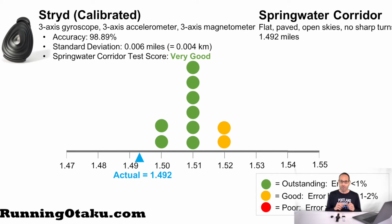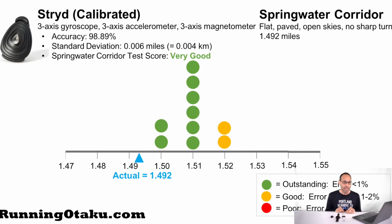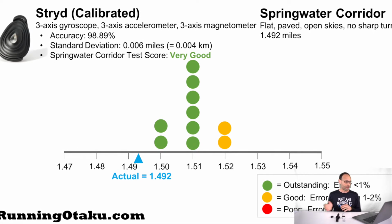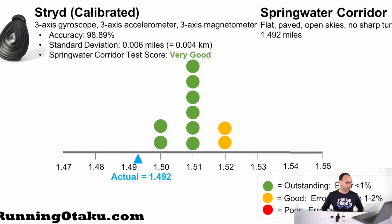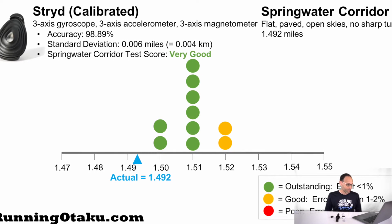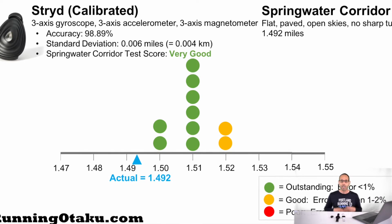And what's really interesting about this is I tried extra hard to throw the foot pod off this week. In fact, when I ran these 10 trials, I varied my pace considerably from a slow pace of, let's see, 8:40 a mile, which is 5:23 a kilometer, to something pretty close to my 5K race pace, which is 6:22 a mile or 3:57 a kilometer.